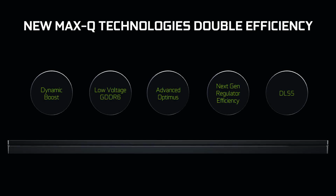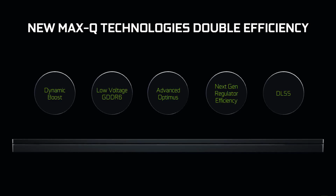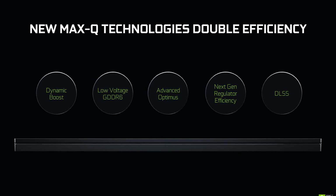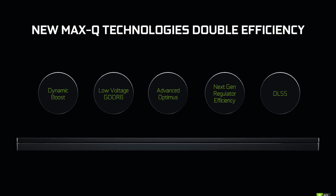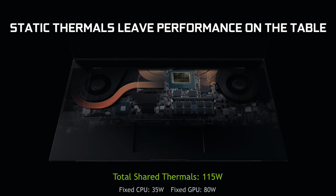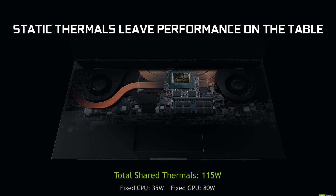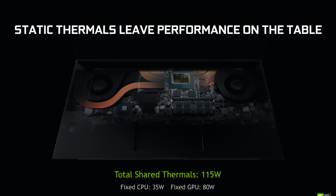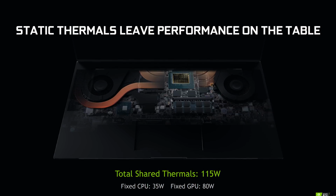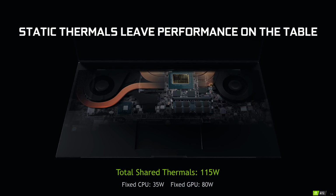It sounds like there are quite a few improvements with regards to Max-Q graphics. These improvements include dynamic boost, lower voltage GDDR6 memory, Advanced Optimus, and next-gen regulator efficiency. First off, there's dynamic boost, which shifts power between the CPU and GPU for best performance. At the moment, a laptop might have a 45 watt power limit for the CPU and an 80 watt power limit for the GPU. These limits are static and fixed.